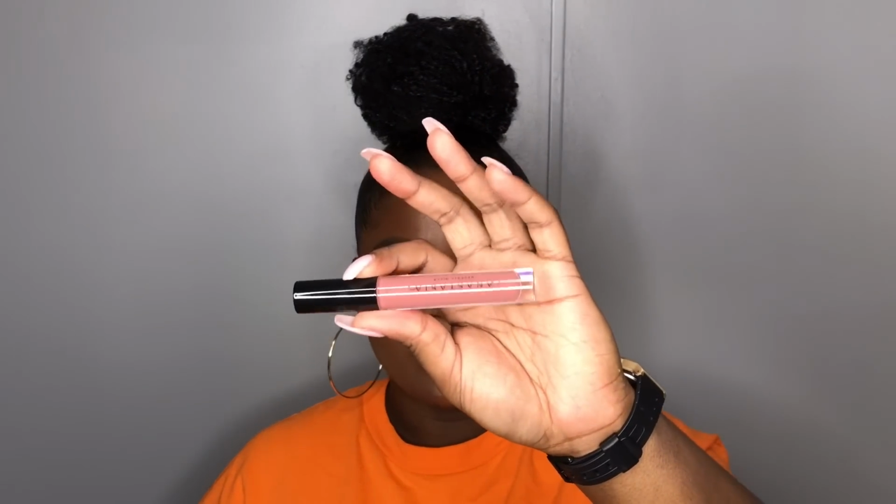Okay, so since the face is done, we're going to go ahead with our lips. So I'm going to take the NYX Suede Matte Lip Liner in the shade Cold Brew. Then I'm going to go in with the Anastasia Beverly Hills Gloss in Kristen. And this is a pretty nudie pink.